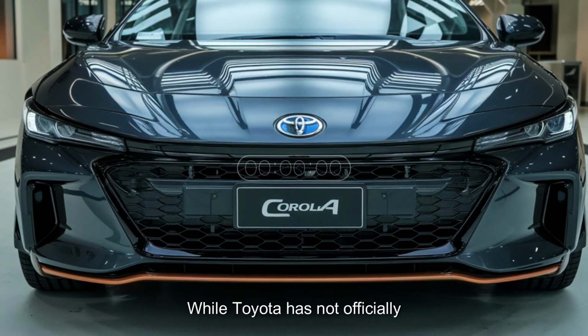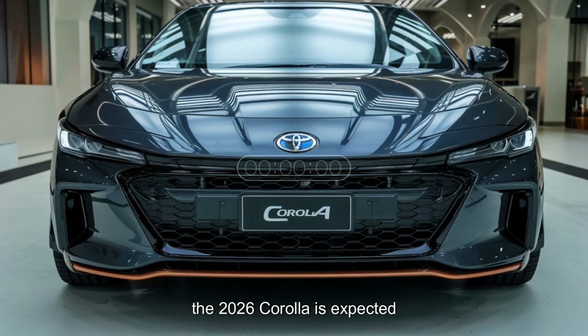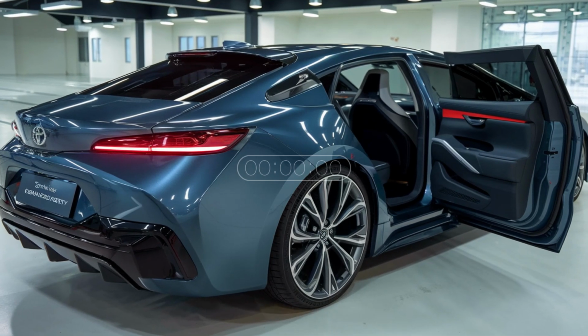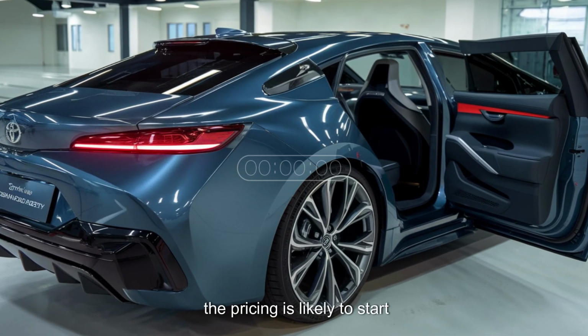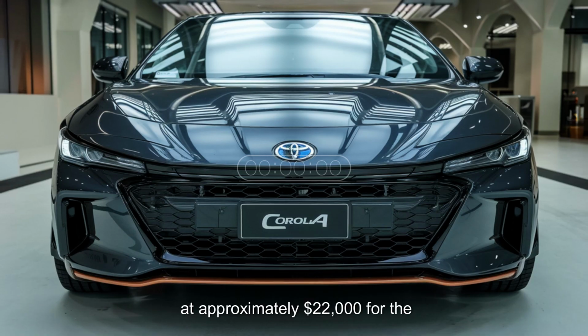While Toyota has not officially announced pricing, the 2026 Corolla is expected to remain competitive within the compact sedan segment. Based on previous trends and added features, the pricing is likely to start at approximately $22,000 for the base model.